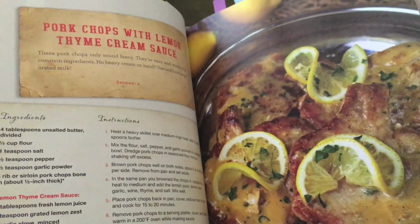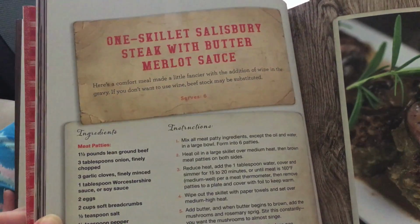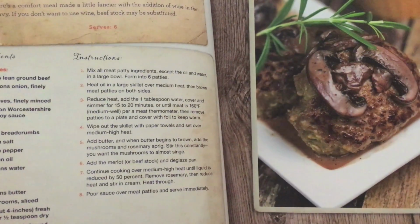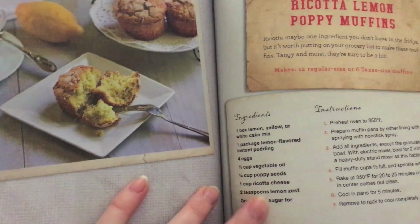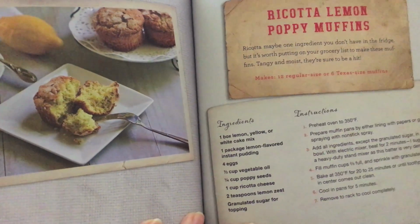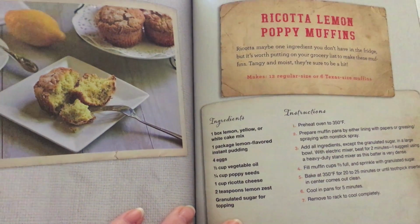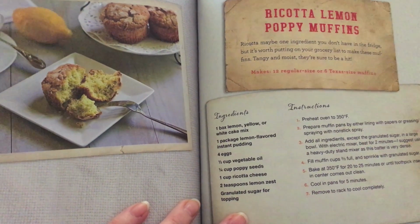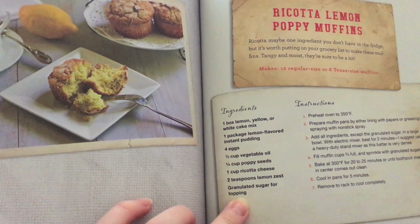These look pretty tasty. Then we are trying the one skillet Salisbury steak with butter merlot sauce. I sincerely believe that from scratch is best, especially when baking, but I've been trying shortcut recipes because I don't know everything. Maybe I will discover something super easy and absolutely delicious, and that is what I'm hoping to do with these ricotta lemon poppy muffins. So I'm going out on a limb and I'm making a boxed muffin.